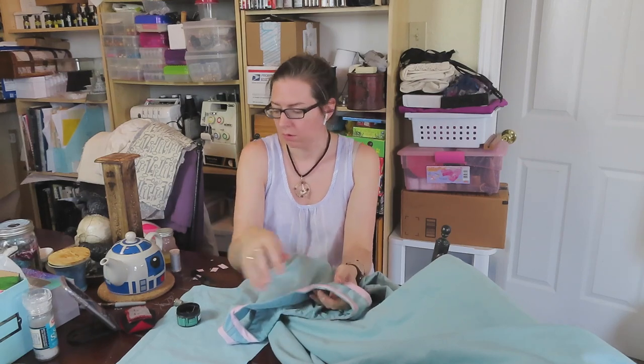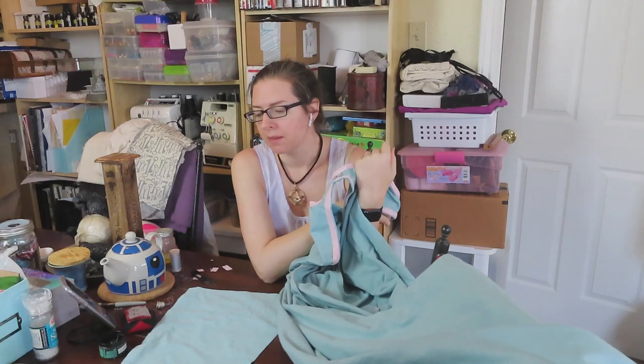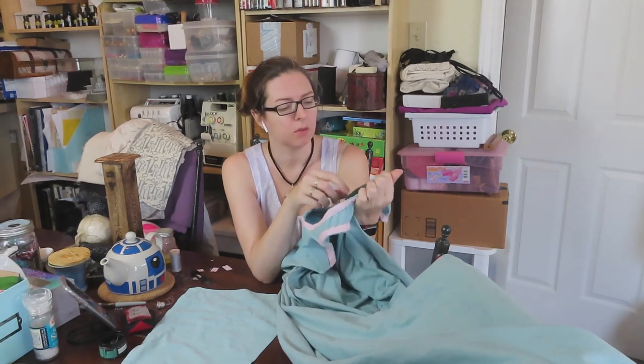So now what I'm going to do is head over to the ironing board and see about ironing some of these wrinkly, crappy looking bits here. I don't think it's going to be a problem to iron this. It is a very short pile velveteen, but just in case, I'm going to take this piece of scrap and see about the best way to iron it.